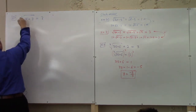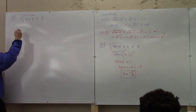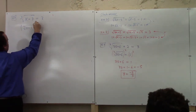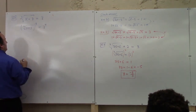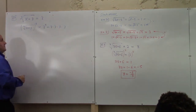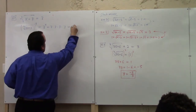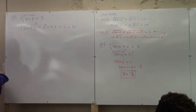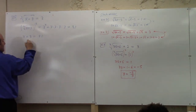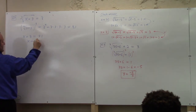So we'll do this one. In this case, the radical is already isolated, right? So how do we get rid of a fourth root? Raise it to the fourth power, right? Exponentiate both sides to the fourth power. And what is 3 to the fourth power? It's 3 times 3 times 3 times 3, right? I heard an 81. That is correct, because 3 to the fourth is 9 times 9, 81. And of course, we have x plus 3 is equal to 81. So what's x equal to? Yeah, 78. Very good.